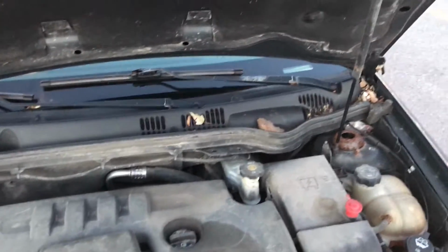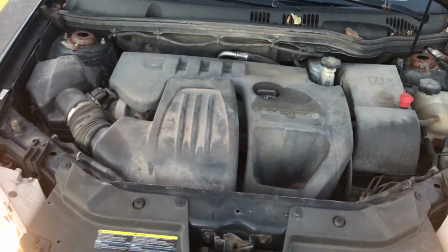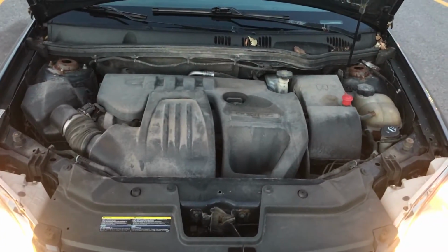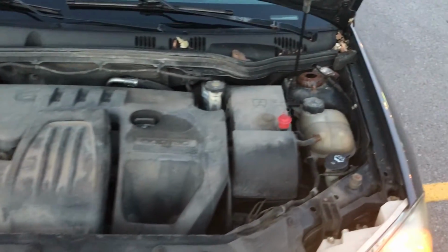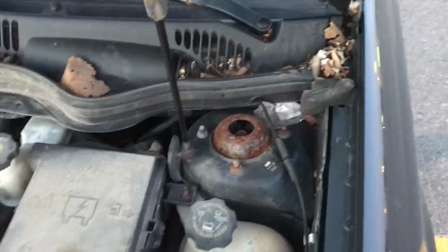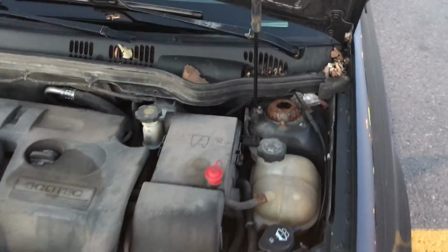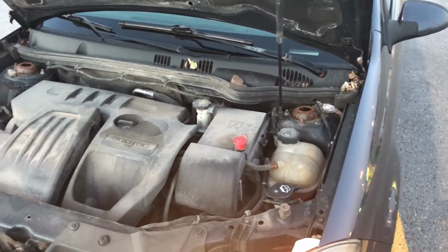So we'll start out under the hood, we'll take a look at this and we'll show you what it's got. It's just got the basic engine. The gas shock on the hood is surprisingly good still. But it's got the basic 2.2 Ecotec, and well, the engine's been great. The transmission blew up at 130,000 kilometers, and the strut tower bushings, or the strut plate bushings, are gone for the third time now. That's one of the many issues with this car.